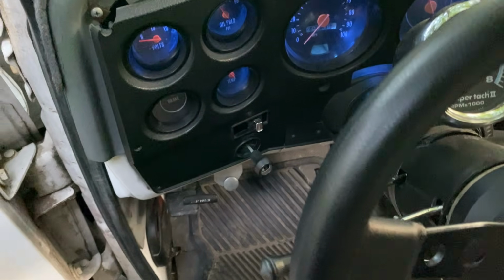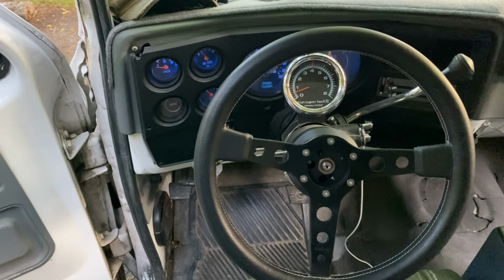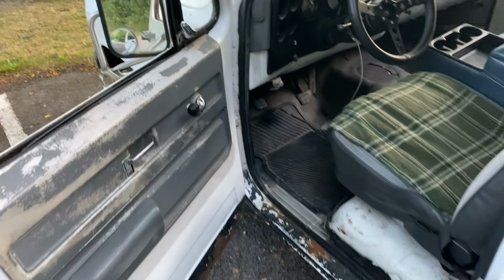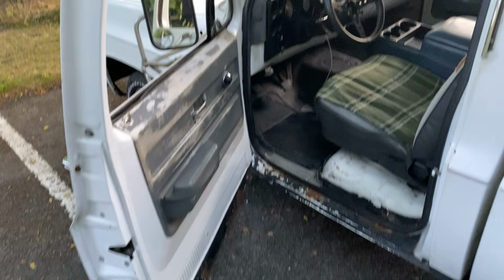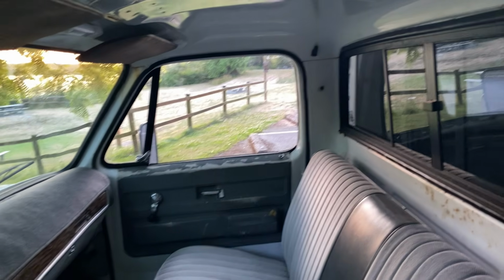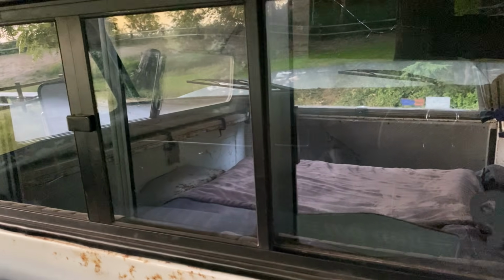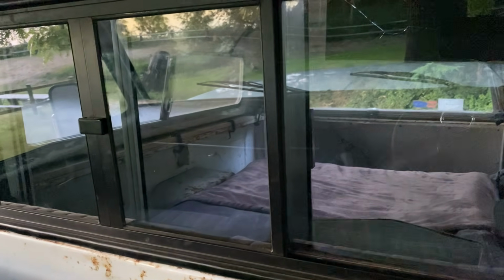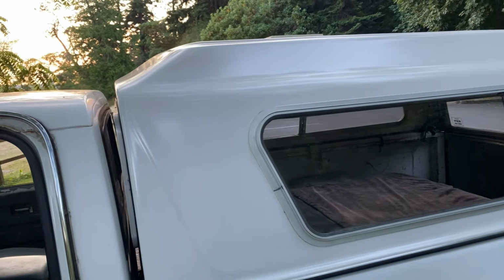There's some blue gauge lights in here too, and they look pretty freaking neat. Didn't really have to do a whole lot. It came pretty clean. The doors looked great when I got it. On the actual inside up here, there's not too much rust really, just some surface rust. The camper that I picked up has the window in the middle too, so I can open all the way up and through. That was one thing I was really excited about when I got the camper.